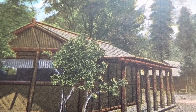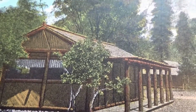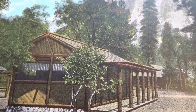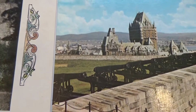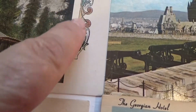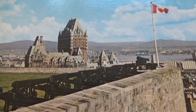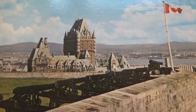Again, this is in the park. Wow. Kept the old traditions there. Very nice. Alright, and that takes us back to my, look at how it has an extra design to it, to my favorite one of all. Beautiful, beautiful Canadian picture here. Quebec, Canada.